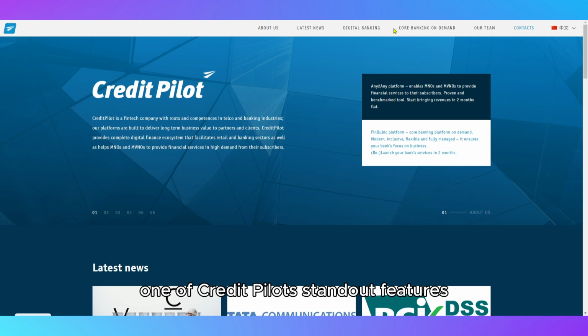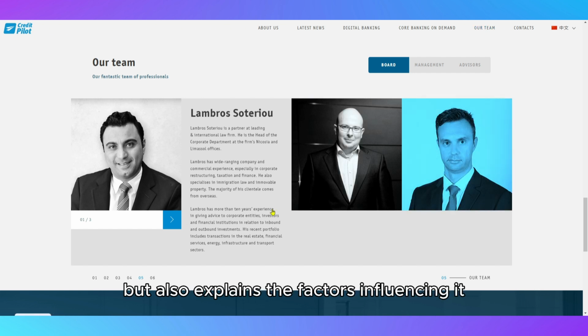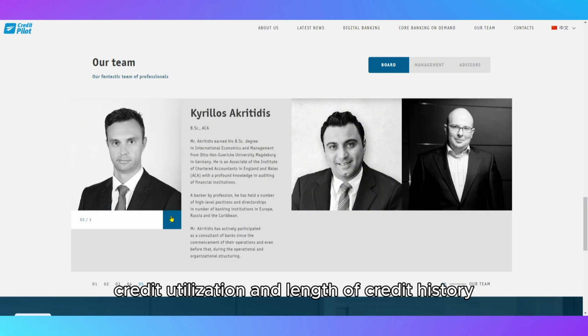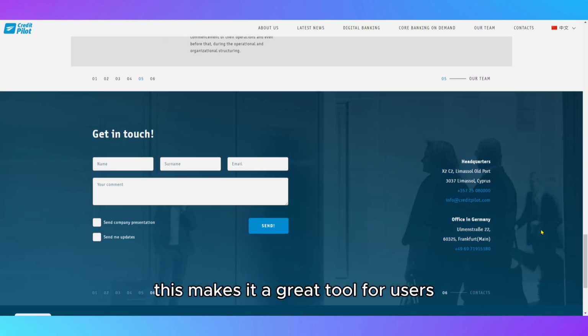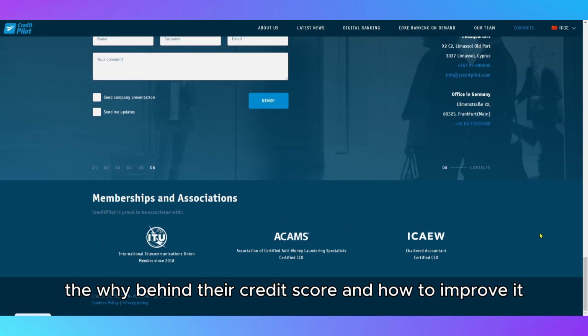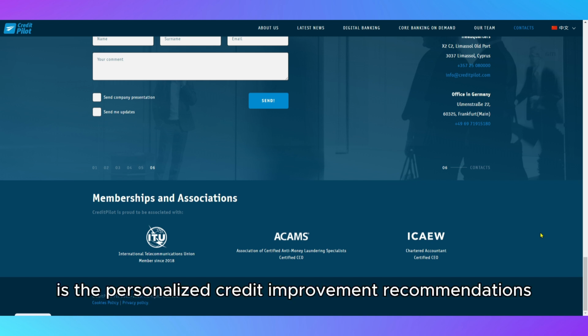One of Credit Pilot's standout features is its educational resources. It not only provides your credit score, but also explains the factors influencing it, such as payment history, credit utilization, and length of credit history. This makes it a great tool for users looking to understand the why behind their credit score and how to improve it.